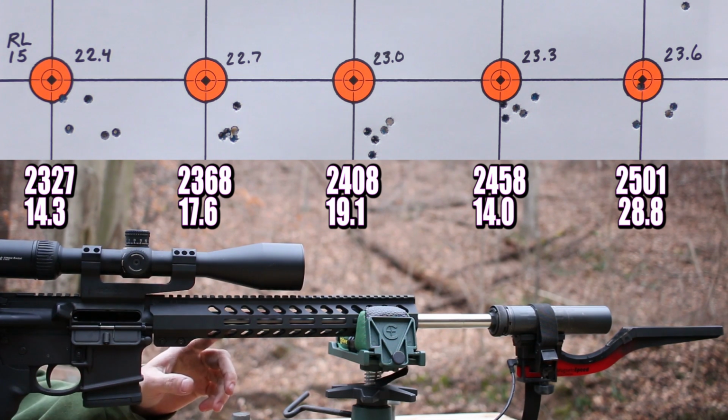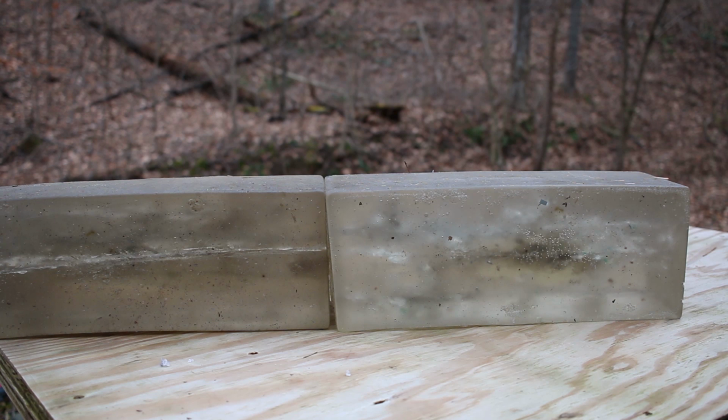I'll tell you what, now let's set up the ballistic gel and see if we can capture some of these guys, see how they're going to expand. All right, folks, so I loaded up 5 of these, so we've got plenty of opportunities here to capture some in the gel. My gel is badly in need of being melted down and cleaned up, but hopefully it'll be good enough. Here we go.